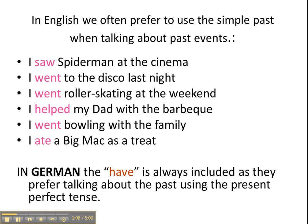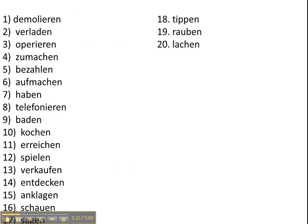But in German, they prefer to use the perfect tense when talking about past events, and you're more likely to see the imperfect or simple past in written German, for example. Okay, but in speaking, Germans prefer this perfect tense. So let's go over the formation of some verbs, past participles. That's going to be an important part of being able to form the perfect. And when you learn a verb, you should learn all its conjugations and its past participle. But there are some tricks.